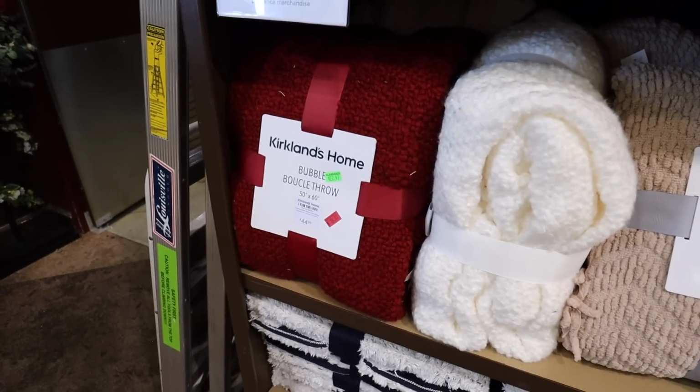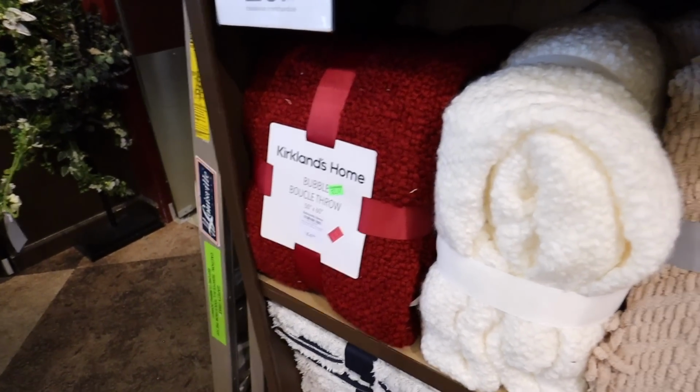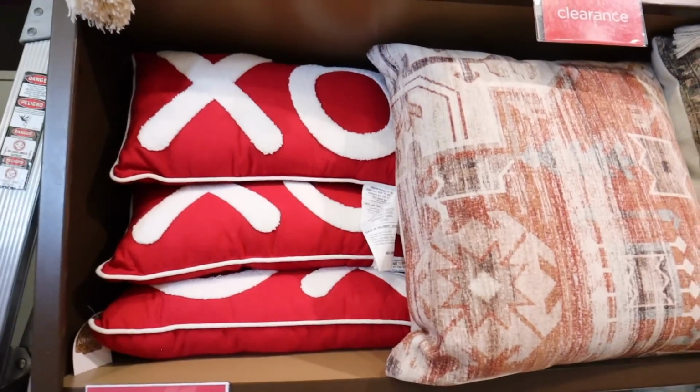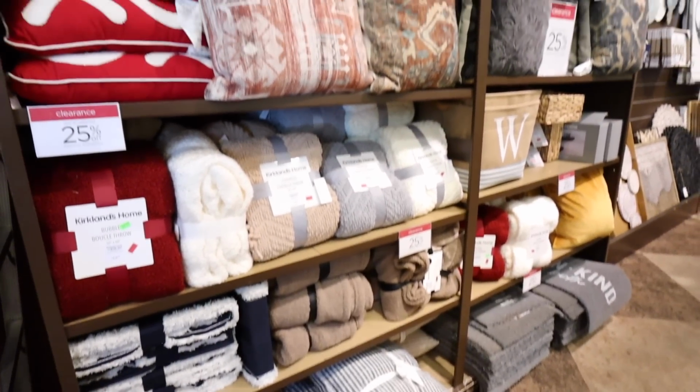This red one is marked down from $45 to $20, and then you can put the additional on top of that. This is a deep red. This would be really, really pretty for Christmas. They have some of their Valentine's Day pillows in here. If you have room to store decor, now is the time to stock up.